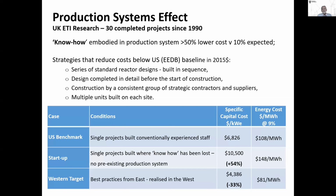That the strategies to improve the costs below the average, the baseline, standardization is a key thing, and this will come up again and again. Completing the design in detail before the start of construction. This is an anathema in the nuclear industry. They like to customize the design to the individual vendor or team. Construction by a consistent set of strategic contractors and suppliers. Stability in the supply chain, and multiple units built on each site. And we can see at the bottom the range, the very big range that it has caused.